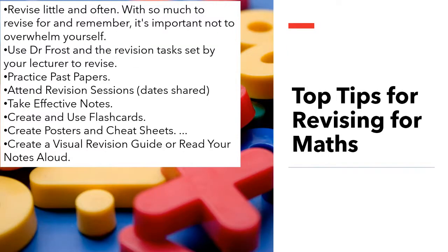In terms of maths, revising little and often is really the main advice because there is so much to revise and so much to remember, so it's important not to be overwhelmed. We're using Dr. Frost across all of our lessons, so there are revision tasks set by lecturers to revise. Again, practicing past papers, especially those questions that students find difficult, and then attending those revision sessions to actually get that live support during those weeks before the exam.